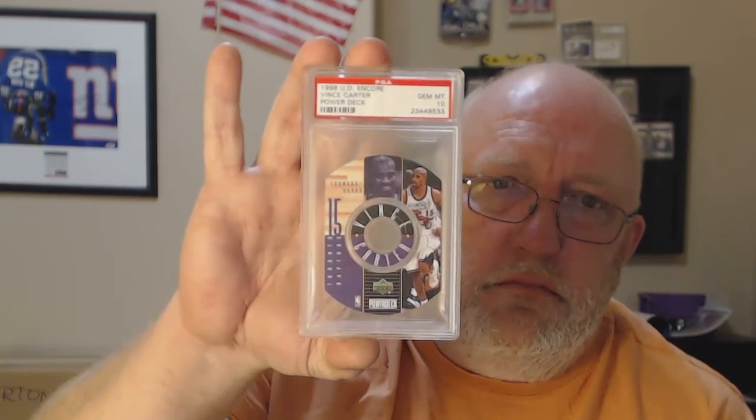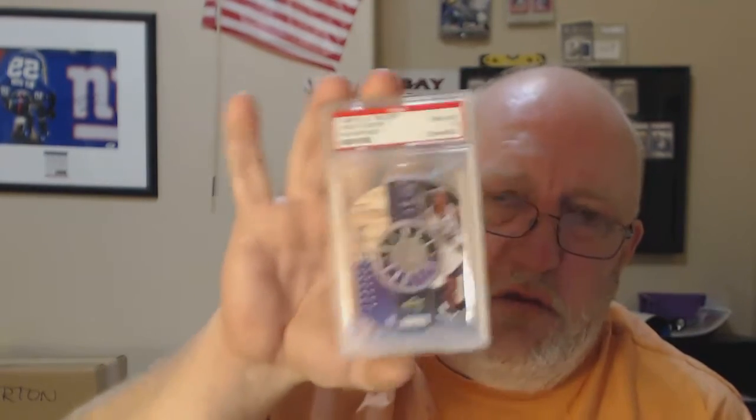The way it started out was, I emailed PSA, the info at PSA.com. I asked them if they are still not grading these cards, and I sent them a picture of it. A couple weeks later, on Wednesday, the guy said, no, we're not. So I was like, okay.